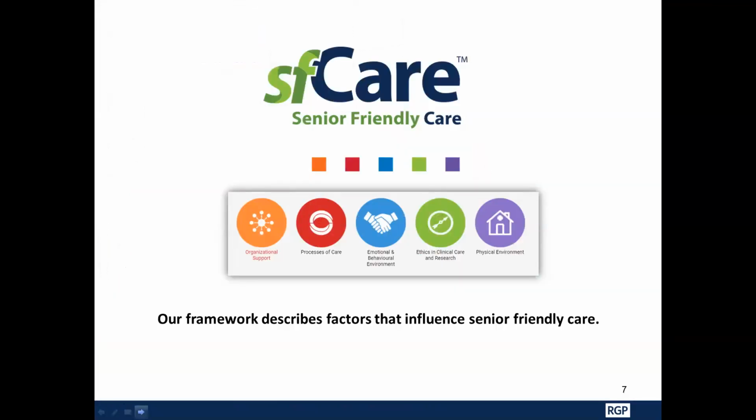Now, we won't spend much time on the background, but we wanted to highlight where the Senior-Friendly Care Learning Series fits in with our other resources. So the Senior-Friendly Care Framework, as many of you already know about, provides that foundation for achieving the best possible outcomes for older adults across the continuum of care. And the framework is based on 5 domains that provide a holistic systems approach. So there's organizational support, which addresses the elements that are required to create a solid foundation for senior-friendly work, such as leadership structure, staff development, policies, strategic priorities, system collaboration, and measurement.